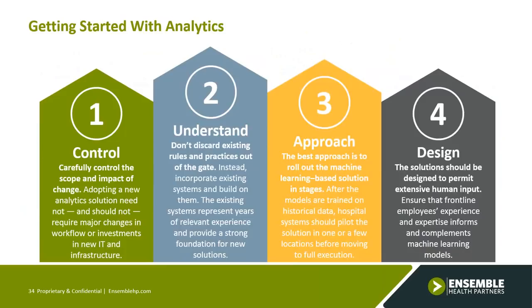Some hospitals, I think, are realizing that setting a huge vision without having short-term objectives or low-hanging fruit identified can be an issue, because management wants to see a return on investment. So I think you have to do both to be successful.